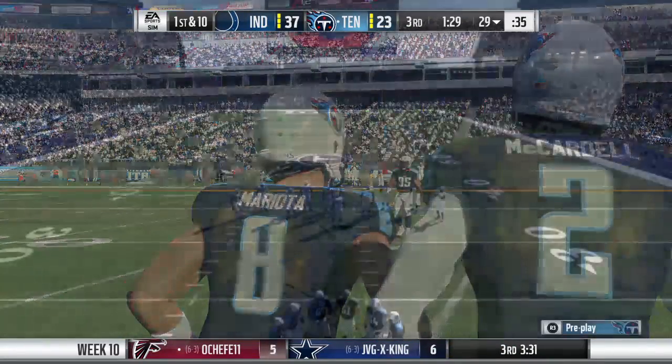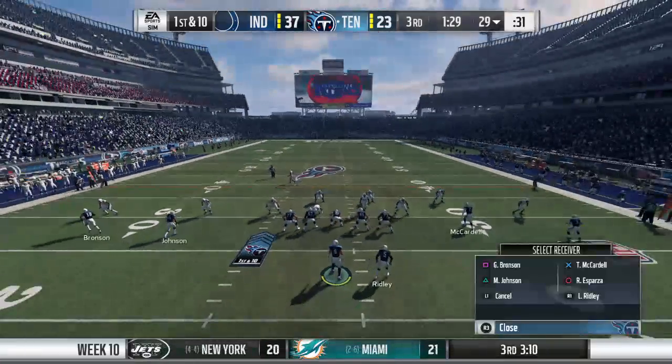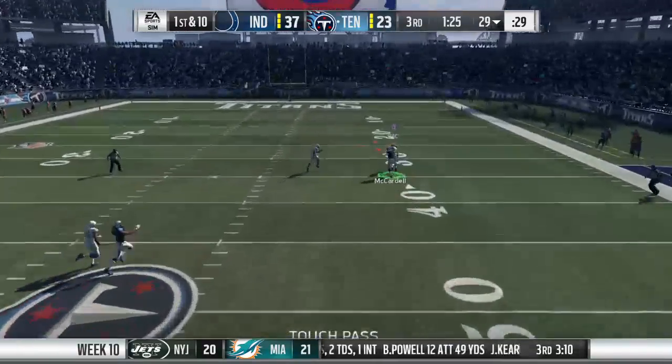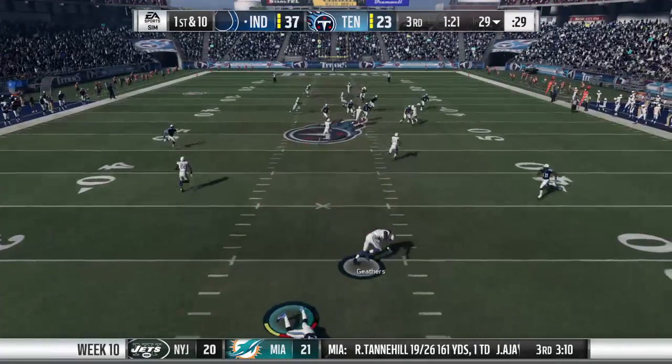And on the last drive, they were in field goal range. They just opted not to kick it, didn't get it. How does that change the mentality this go-around? I don't think it changes much for the head coach because this is what he preaches all the time. Attack at all times.